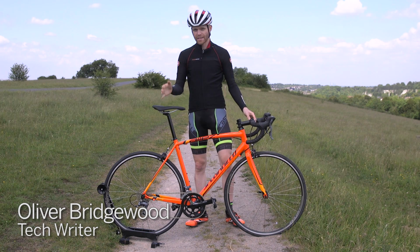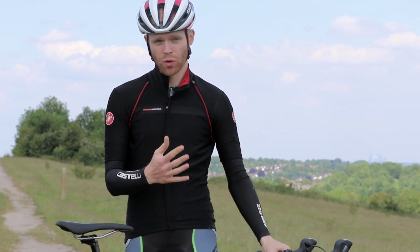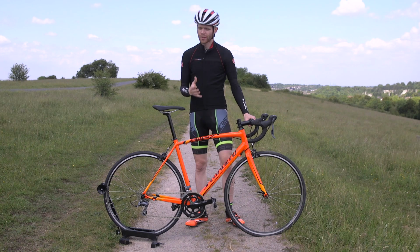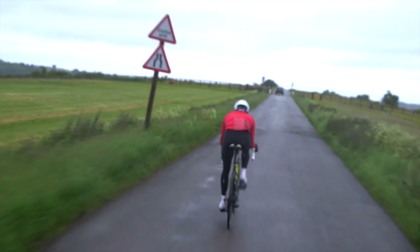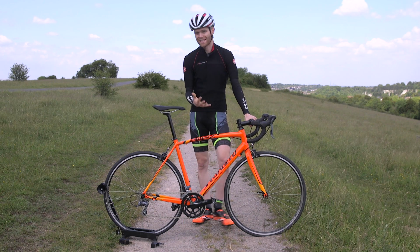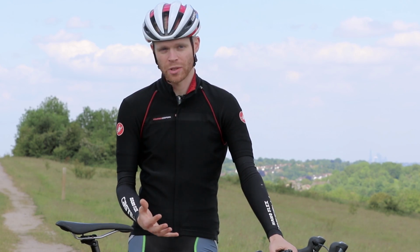The first thing you need to think about when considering your first road bike is what kind of geometry is going to suit you best. Bikes fall broadly into two categories: sportive bikes and race bikes. You may have seen professionals like Bradley Wiggins riding along with a really flat back in a sort of aggressive aerodynamic position. But for the vast majority of us, this isn't sustainable for long periods of time and can take quite a while to develop the core strength required to hold such positions.